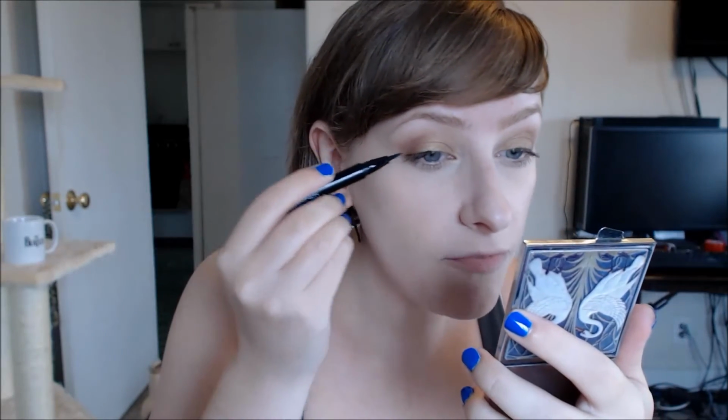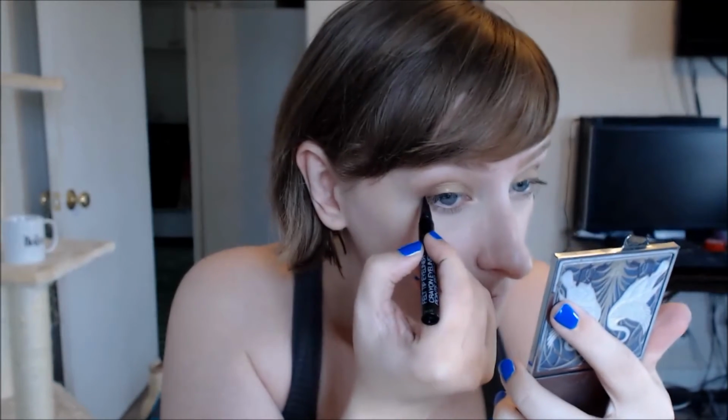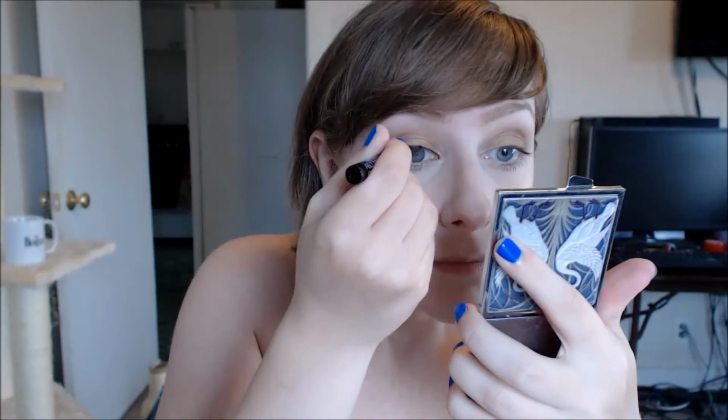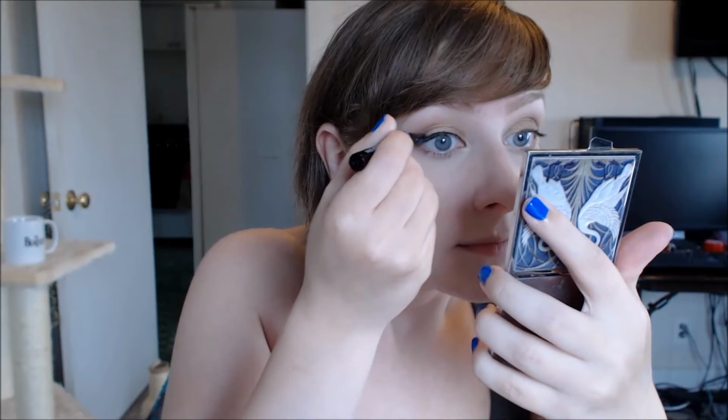I usually start in the center of my eyelid just in case I accidentally put too much pressure or too much product. I find it easier to smooth that kind of mistake out towards the outside edge of my eye than the inner corner. It's actually pretty nice. Not too bad, actually. All right, well, we're going to pretend that these look the same. I am going to take care of that in a moment, but I actually really like this.